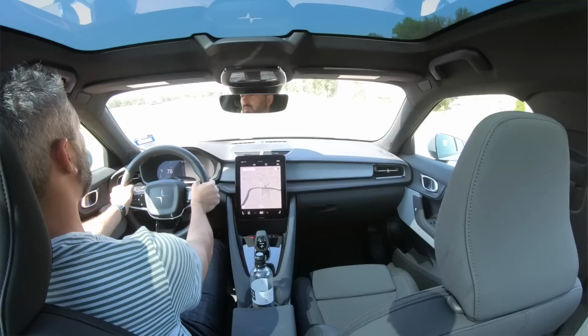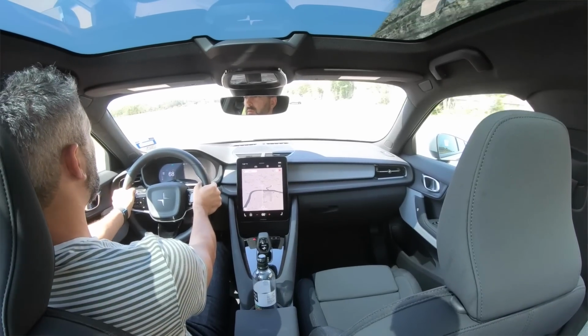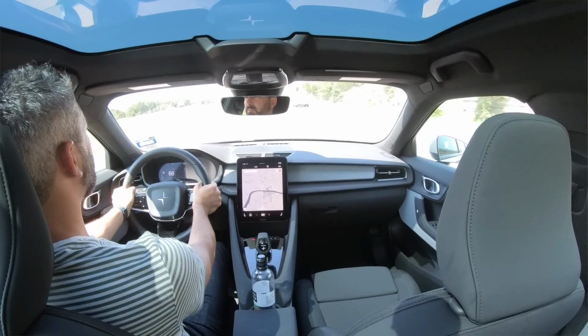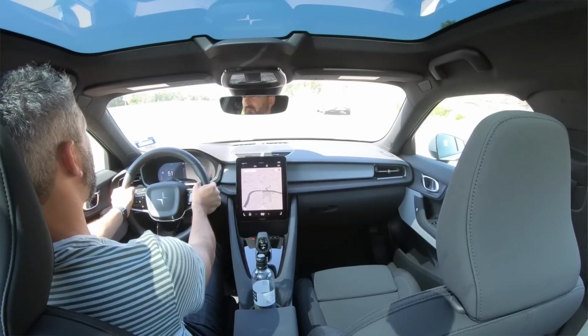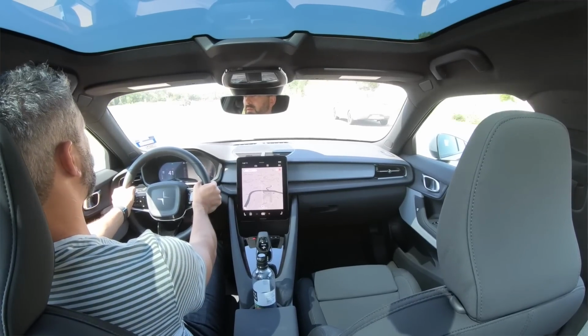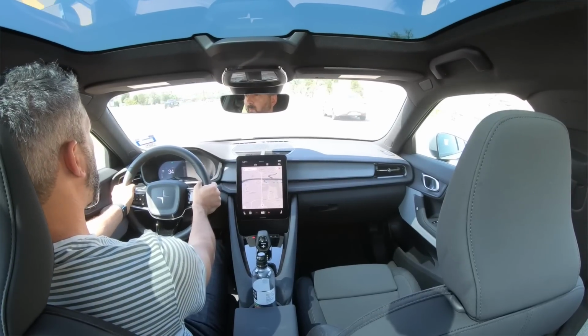Simply opening the door should power up the car, and putting the car in drive should be as simple as sitting in the seat, putting your foot on the brake, and putting the car into drive. The driver assist features were sufficient for my road trip from Dallas to Austin, but there's not really much to write home about this feature.